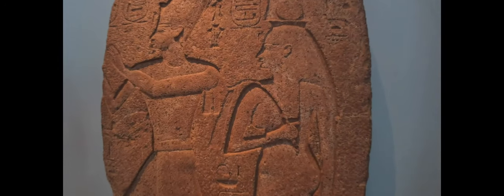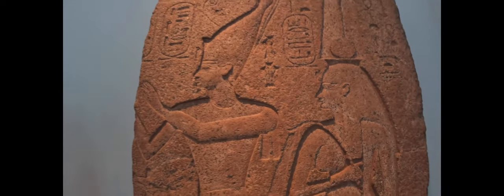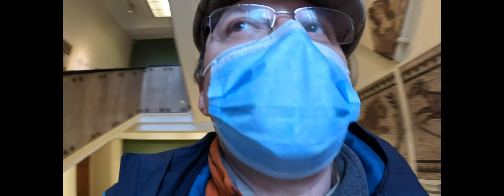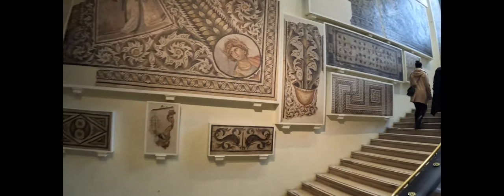Oh look, you got a crazy drawing on this as well. Look at that, that's so cool. Temple relief of Kong the second. Lovely columns as well, brilliant. Here we go, wandering up 72 steps to try and get to room 64 where this talk on Egypt's gonna be. Crazy mosaics all around the staircase. Members room. I don't know what the members room is.